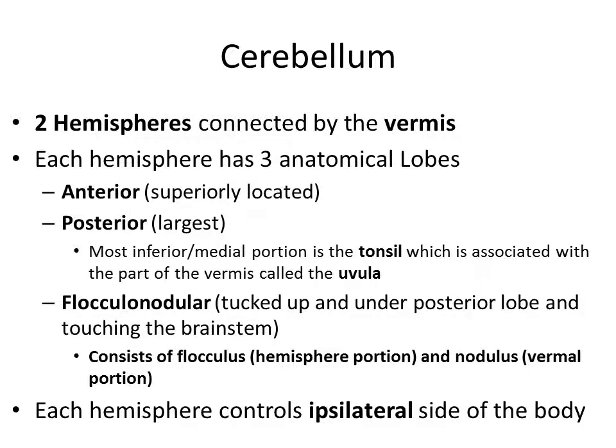The cerebellum has two hemispheres that are connected together by a central structure called the vermis. Each hemisphere has three anatomical lobes. An anterior lobe, which despite its name is actually located more superiorly. The posterior lobe, which is the largest of the three lobes. It has a special area on the inferior medial aspect, which is known as the tonsil. It looks like kind of a little outcropping of the lobe.